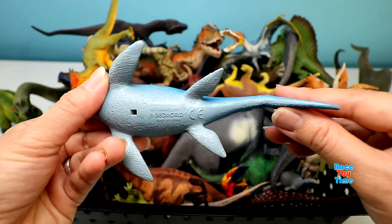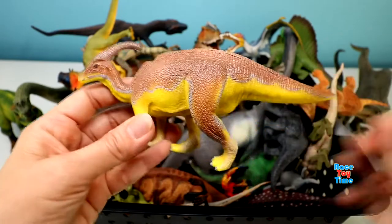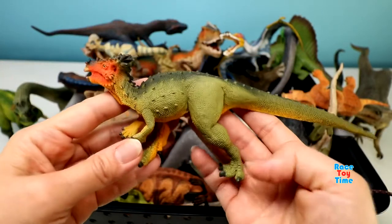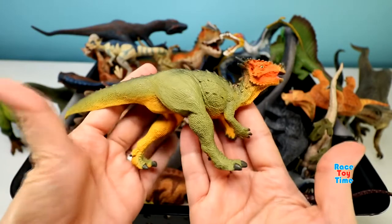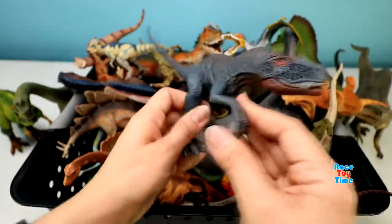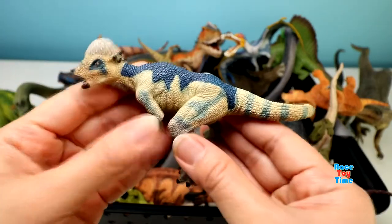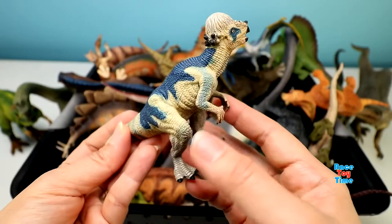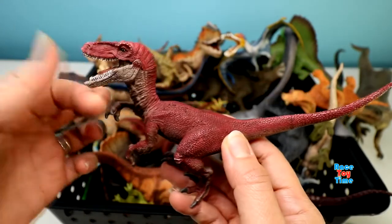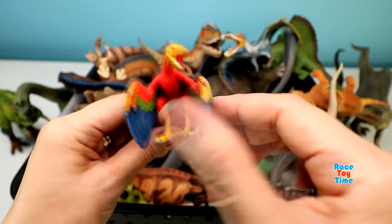Next, we have Ichthyosaurus. Parasaurolophus. Dracorex. Next we have Herrerasaurus. Pachycephalosaurus. Velociraptor. Next, we have Archaeopteryx.